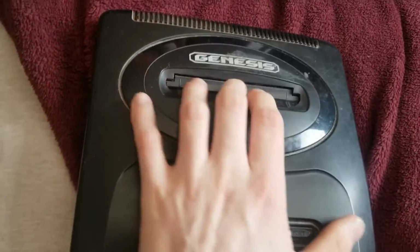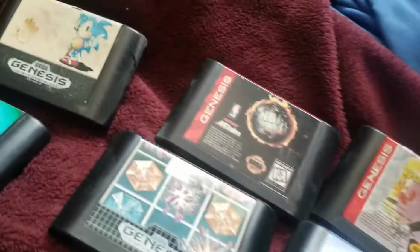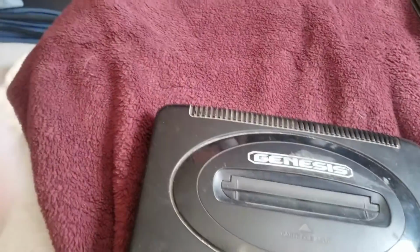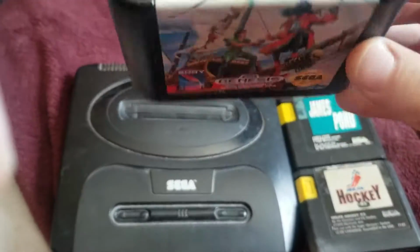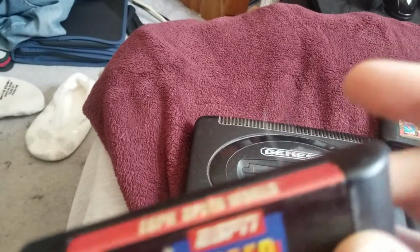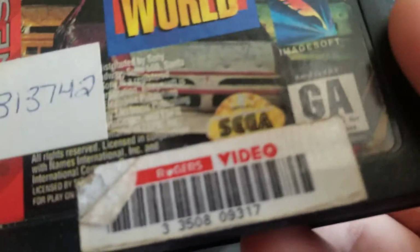But yeah, this is the Sega Genesis. I think I got all of this for $20. Well, all of them except NBA Jam. I bought that separately. But yeah, we had James Pond, Hockey 93, Hook, that's kind of weird. They put the title on top of the cartridge. I've never seen that before. ESPN Speed World, they did it here too, but they also put it on the regular cartridge. I don't know what this is. Serial number of some kind. Oh, Roger's video. Oh boy.